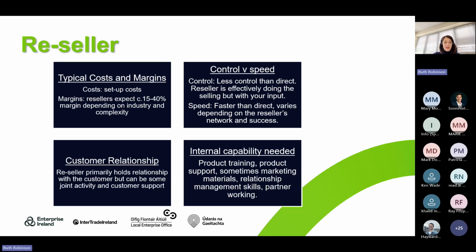The reseller primarily holds a relationship with the customer, but there can be some joint activity, and you may actually provide the customer support in this situation. So there may be a way through a reseller or partner relationship for you to have some more of that customer relationship. Internal capability needed includes product training, product support, marketing, sometimes relationship management skills, definitely, and partner working. So again, it's just some other things to consider there.